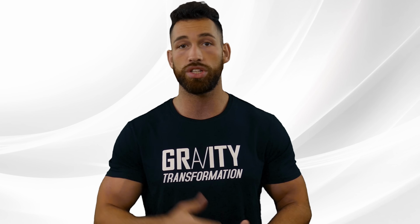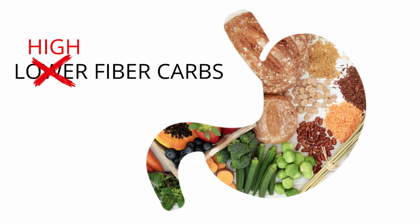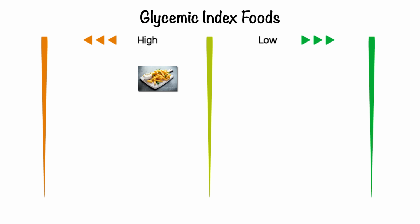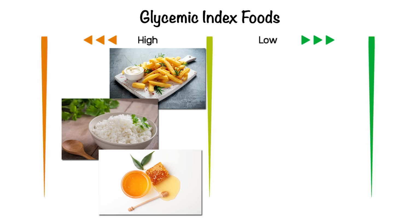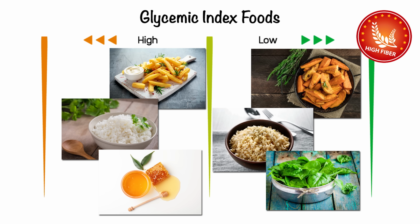You can easily increase fiber intake just by switching lower fiber carbs in your diet for higher fiber ones. This is easy to do if you understand that usually higher glycemic options like potatoes without the skin, white rice, and honey will have less fiber than lower glycemic options like sweet potatoes, brown rice, and green leafy vegetables.